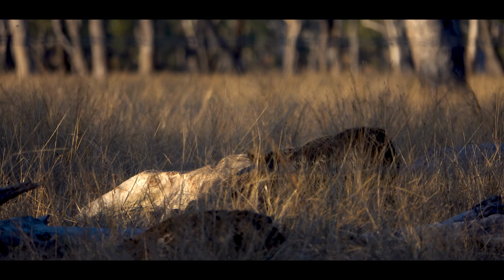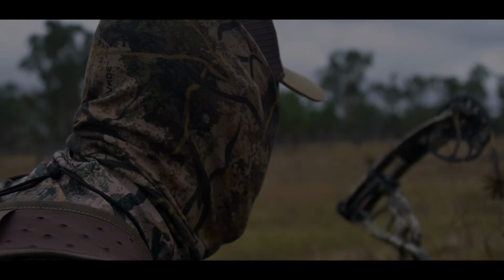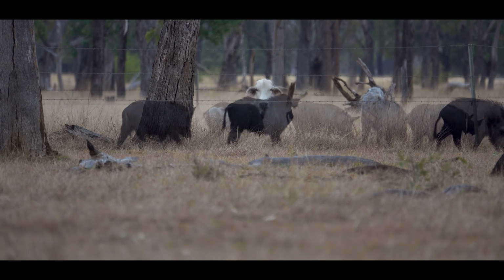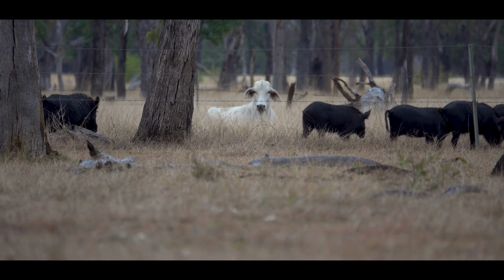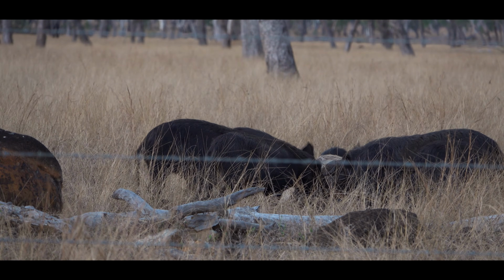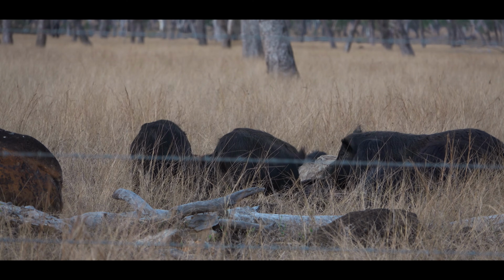If the early activity was a sign of things to come, then no doubt we would begin to see plenty of action. We've just got a mob coming in from out on our left. Looks like a half-handy boar out the back. That boar's actually got pretty good hooks. He's just lifted the frame of that cow.